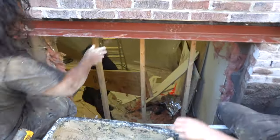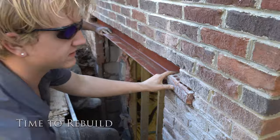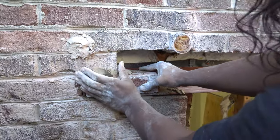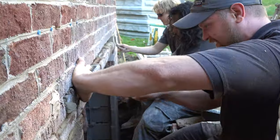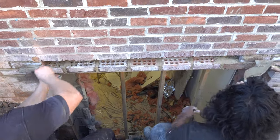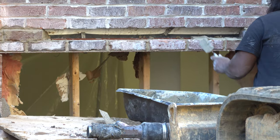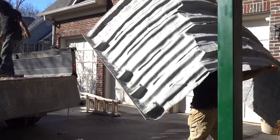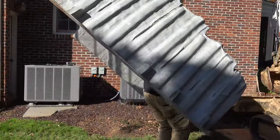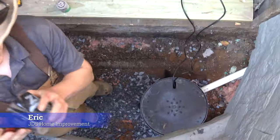With the excavation and demo complete, now it's time to rebuild. These are unusually large and beautifully crafted window well systems, which come with a built-in ladder meeting all code standards.